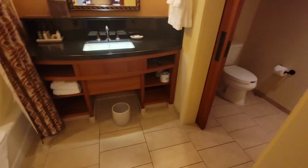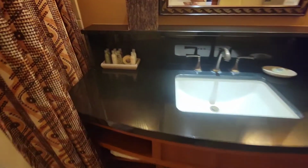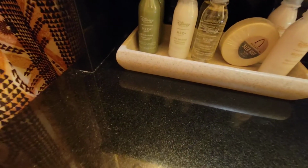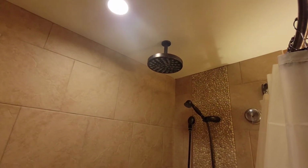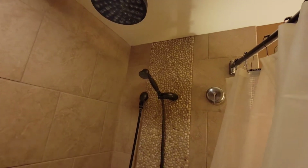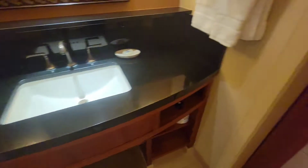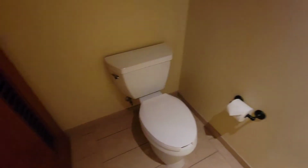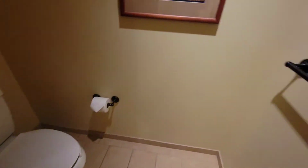Walk into the bathroom. Nice little area right here. Take care of your stuff. And then we got the Disney Resort H2O products right here. So you got some stuff right there. We also have, got your nice shower. You also got this old school shower head right there. Tub also, and then you got a separate restroom right here, which I always like because somebody could be using the restroom and somebody could be brushing their teeth or what have you, or even taking a shower.